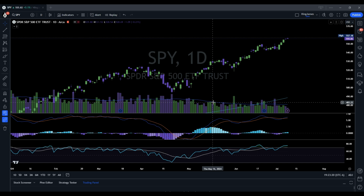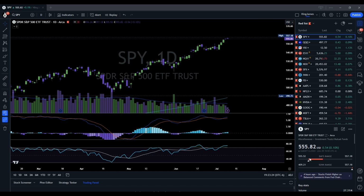Okay, guys, first up, we got the SPY on the daily time frame. Today, the SPY closed at 555.82. We reached a high of 557.18 and a low of 555.52. We were positive 0.10% on the day.